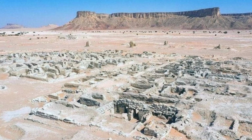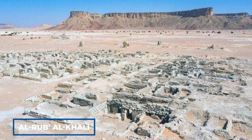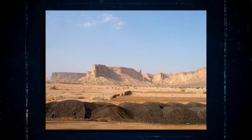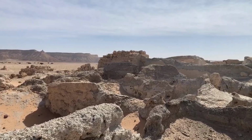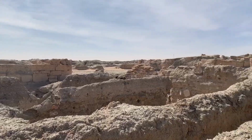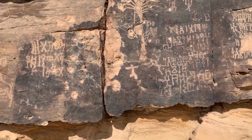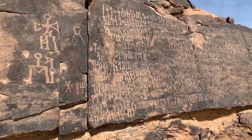The Al-Fawr site is situated on the outskirts of Al-Rub Al-Khali, and the magnificent rock-cut stone temple is perched on the edge of Mount Tuwaik, overlooking the area. The temple is thought to have been a central location for ancient rituals and ceremonies, as evidenced by the numerous devotional inscriptions discovered by the researchers.